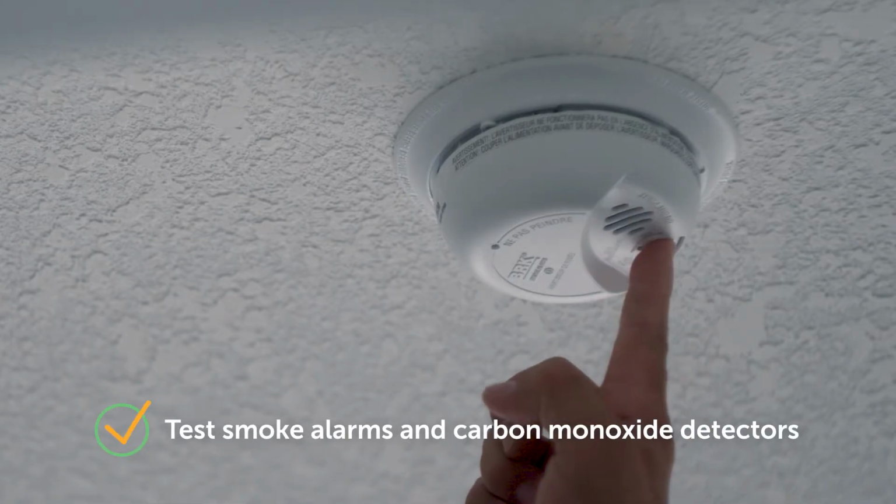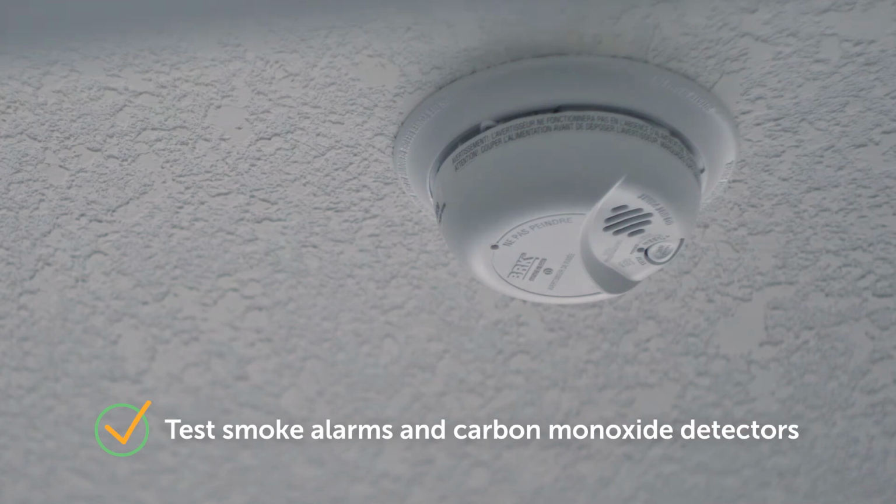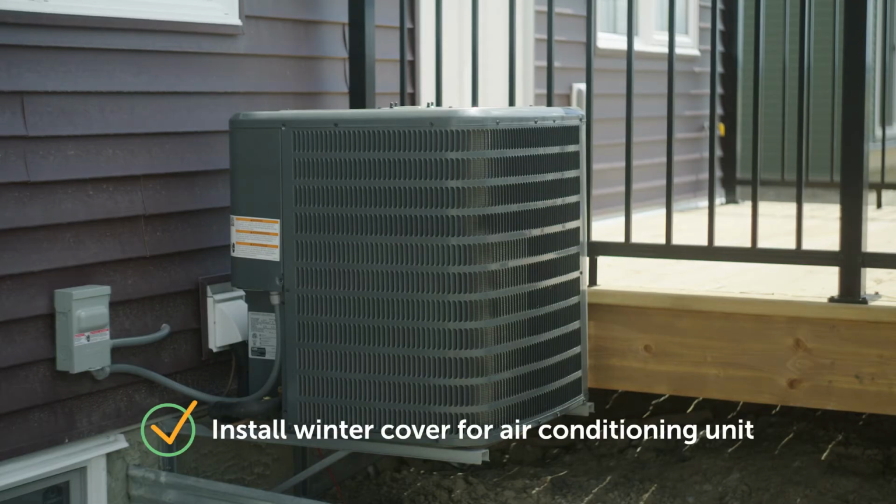Test smoke alarms and carbon monoxide detectors. We also recommend installing a winter cover for air conditioning units. These can be purchased in most home improvement stores.